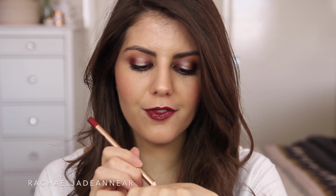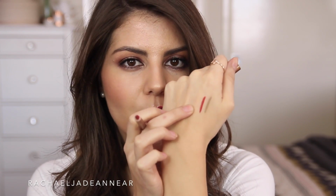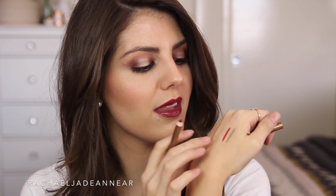I really like the formulation of these lip liners. They're creamy enough to be used all over the lips, but they still sort of hold. They're not too creamy that they will bleed or wear away quite quickly. They are quite long wearing. This is just a gorgeous cool toned red shade, which is really nice because you can use this on its own, and it is a bit different to the lip liner to get a different lip shade from this set here.